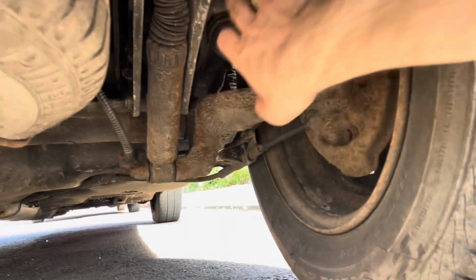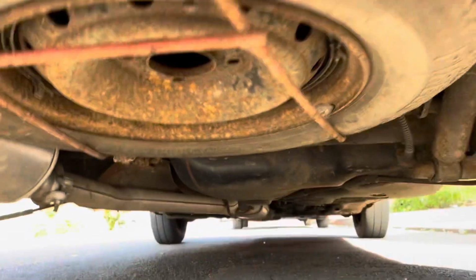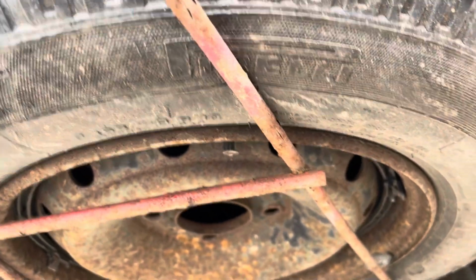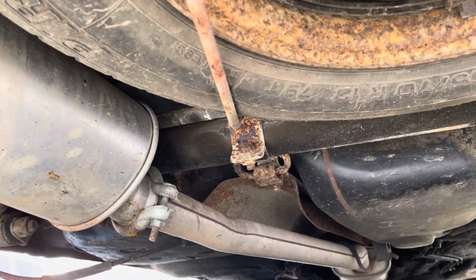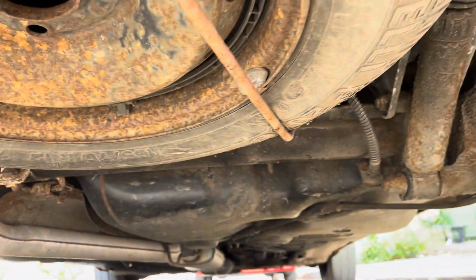This is all solid in here. All this is solid. It's actually remarkably good. Of course the spare tyre rims look a bit poopy, but maybe we could do something about that. That might be the original Pirelli spare tyre actually. We'll check that out closer another time. So yeah, you can see a little bit of surface rust here and there. It's had the rear exhaust done at some point, which is good.